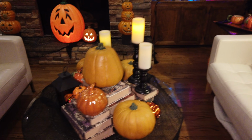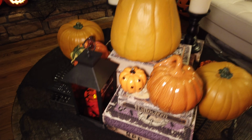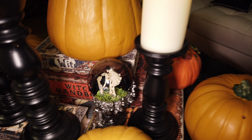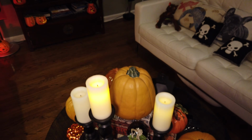Lots and lots of orange. Here you can see her spell book sitting on the table as she was trying to find that spell that was going to work. And of course, a holdover from last year. Her wedding snow globe.